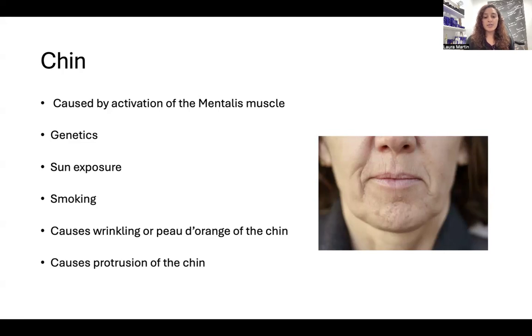And it can cause what's called peau d'orange, which is these little tiny dimples that you see on this patient here. And then also over time, as you notice that crease that I just mentioned, the chin and the profile can start to push forward because that muscle is shortening and contracting so much, it's pushing the chin forward.